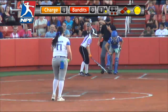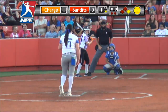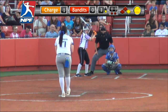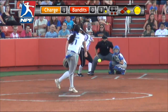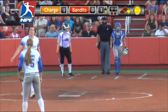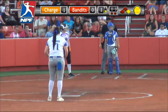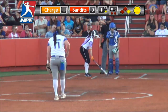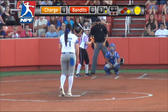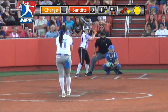Emily Allard once again setting the tempo for the Bandits with that hit. As the leadoff hitter, that's what she's supposed to do, set the tempo. And she certainly did that in last night's game as well, as the Bandits put up a 4 spot. So Amber Patton, who's hit in 10 of her last 11 games, will stand in now. She leads the league in hitting at .381.